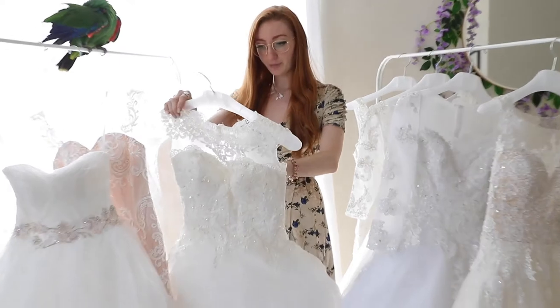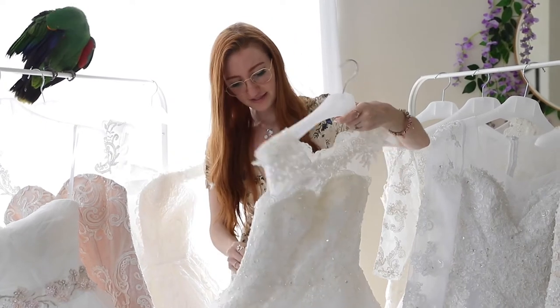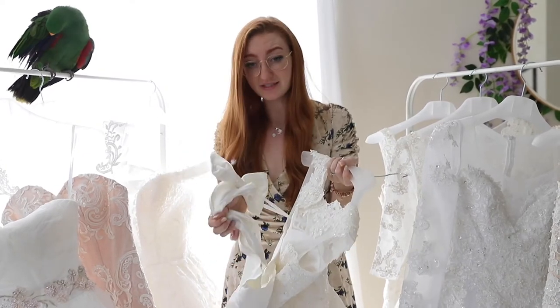It's got an open back where it clips up at the top and then leaves a big sort of circle free to show your back. Looks like it should lace up, but I don't see any lace with it. Oh, yep, here we go. On the inside, there's a big bow and a ribbon.